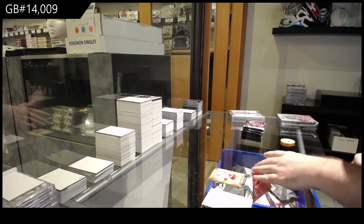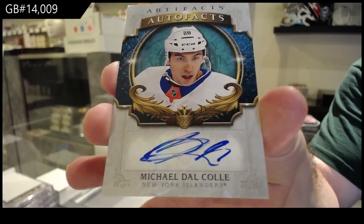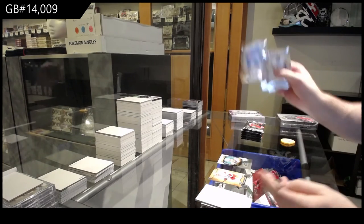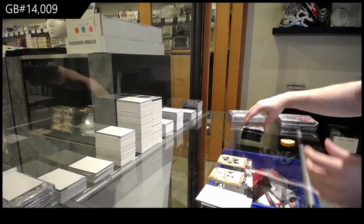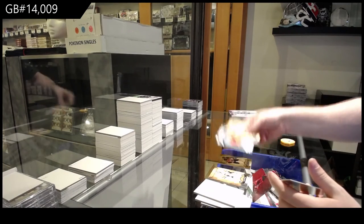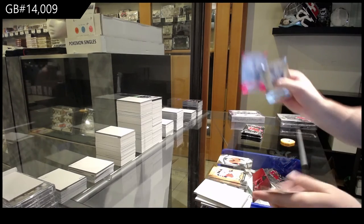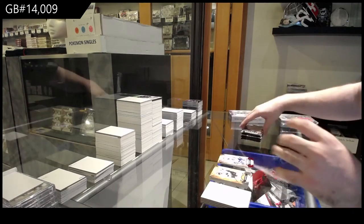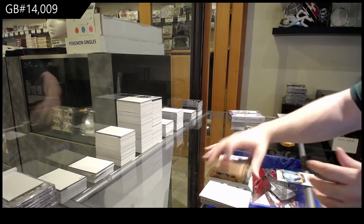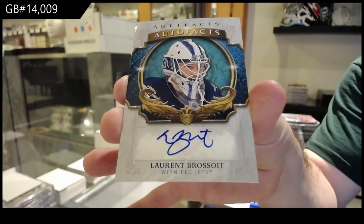We've got an auto fax of Michael Dalcol for the Islanders. Auto fax, Michael Dalcol. 299 Athanasiu for the Red Wings. 999 rookie for the Ottawa Senators, Josh Norris. 399 red for the Maple Leafs, Felix Potvin. Another auto fax, Laurent Brossoit for the Winnipeg Jets. Laurent Brossoit.